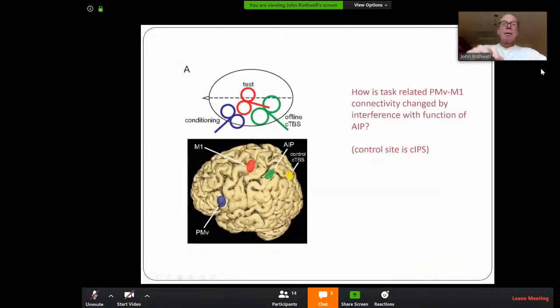Let me end briefly with an experiment that uses this after effect of repetitive TMS in a motor control setting in healthy people. So this is actually an extension of the experiment I showed you earlier of Marco Davare, looking at connectivity between the ventral premotor cortex and the motor cortex prior to grasping. Now, remember the experiment.